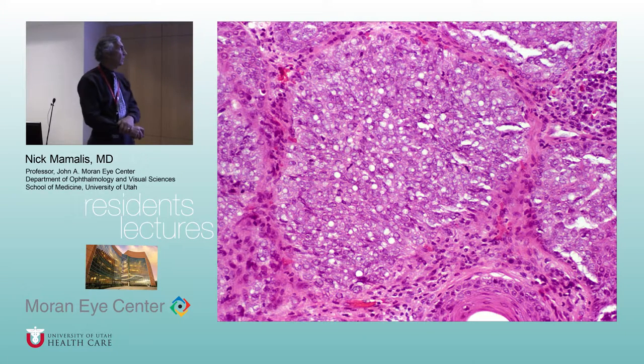Right, and now sometimes they can be fairly well differentiated. If you look, this almost looks like a lobule of meibomian glands. And if you look carefully at them, you can see that there's activity, there's chromatin, there's nucleoli. Look at all the little lipid droplets. But this is fairly well differentiated. And so if you get a sebaceous gland carcinoma and it's fairly well differentiated and lobular, the prognosis is better. If it's diffuse, then the prognosis is really poor.